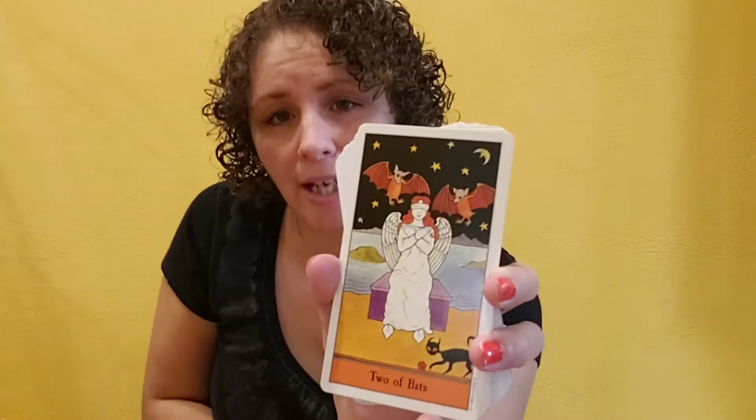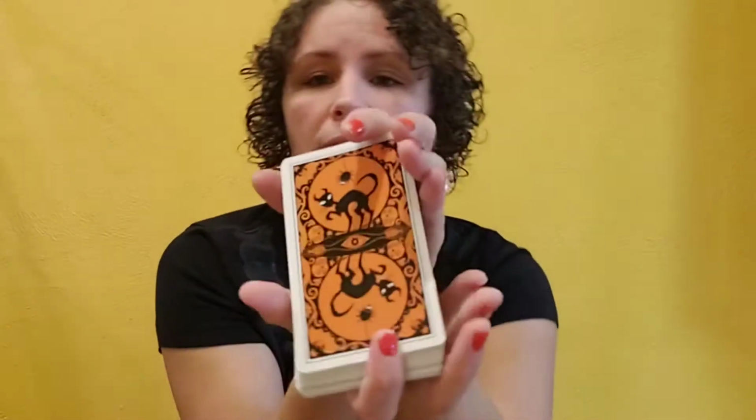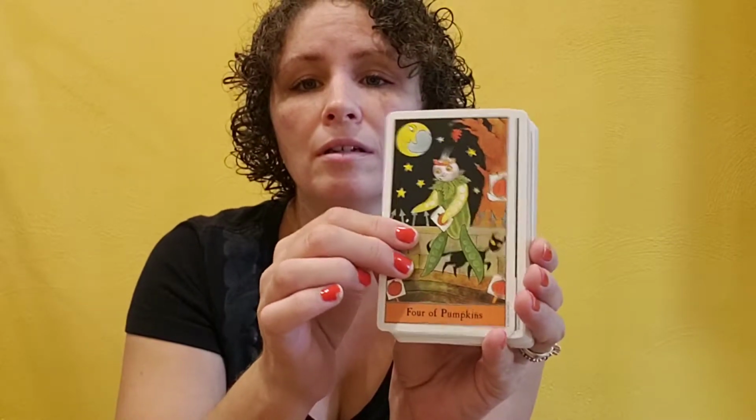But I just love the whimsical nature of this deck. I love the Halloween theme, obviously. And this one, if you do read reversals, you can, because this one is both-sided the same. But really fun. Also, kind of gentle in its readings because of the whimsical nature of this deck. And I do read with this year round also.